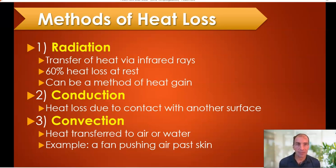Again, it's a bit limited as far as how well that works during exercise, right? Unless you have a fan right in front of you, unless it's a really windy day, it's hard to naturally cause convective heat loss. But definitely if we have a fan or something that can move air like that, it is incredibly valuable.